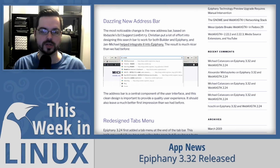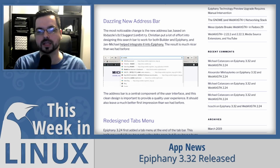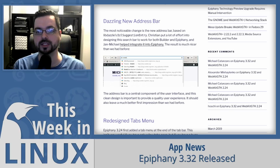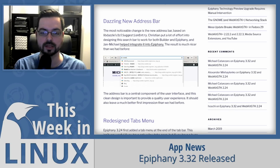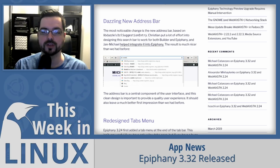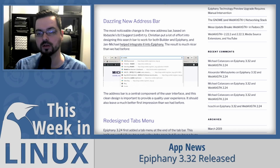Up next in the show is the latest release of Epiphany 3.32. I mean, it actually was released with the GNOME release, but I wanted to cover it because there's quite a few things that have been improved in this latest version, and they recently wrote a blog post about what's coming with this new release. So with this new release, they have a better, cleaner design with the address bar, improved search, and a better user experience with the overall layout.